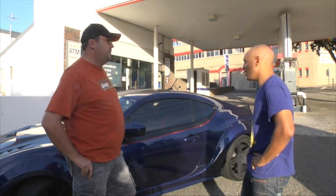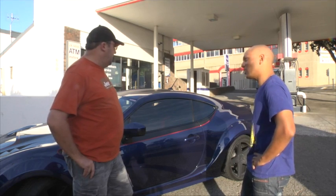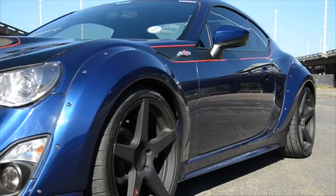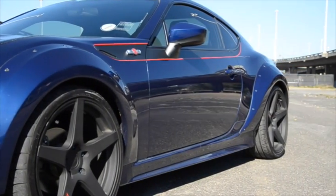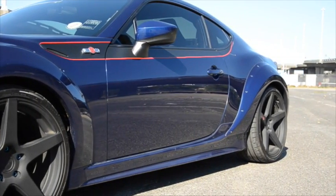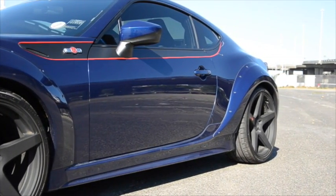Okay, then obviously you've got some custom decals going on the car as well. Carbon bonnet. Yes, carbon. The real McCoy, not a wrapping. Those guys got wrappings, but this is carbon, also from the States. Time to get here, but it's well worth it.